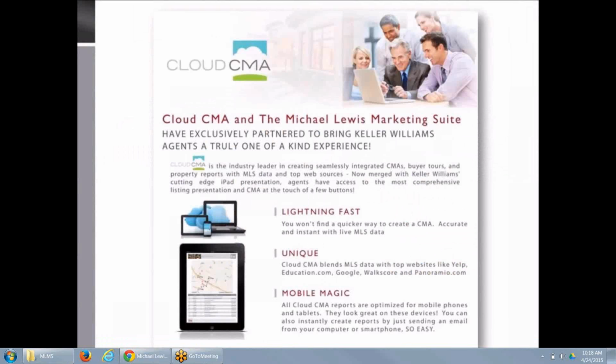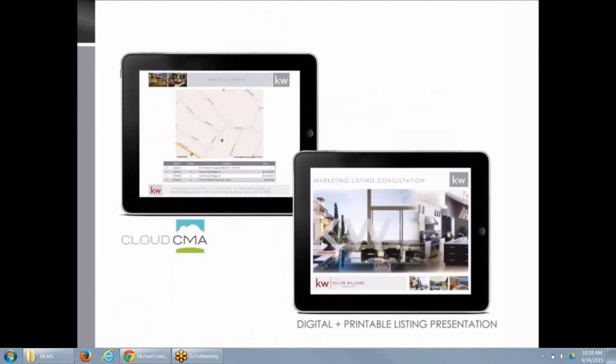If Cloud CMA is something that you're familiar with or something that is available to you through your local MLS, we have partnered with Cloud CMA, and essentially what happens for agents that are using both Cloud CMA and the Michael Lewis Marketing Suite, when they go to generate a Cloud CMA, the pages of their CMA are going to be branded to look like the pages of the Michael Lewis Marketing Suite iPad listing presentation, giving you a seamlessly integrated CMA into your listing presentation.